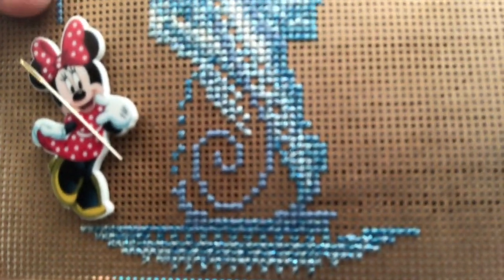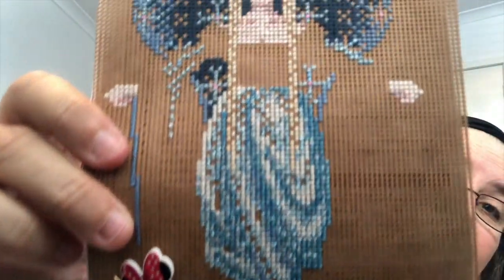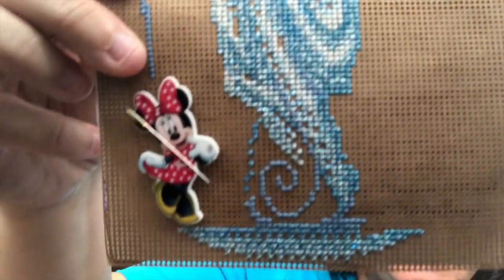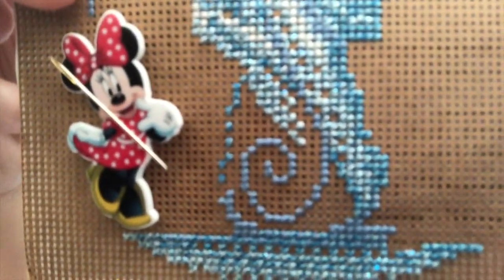Is it going to let me zoom in on it? Sorry, it's a bit out of focus. So she's just beautiful. She's coming along nicely. But I did a whole bunch of the blues down near the bottom. I tend to like doing filling and painting.